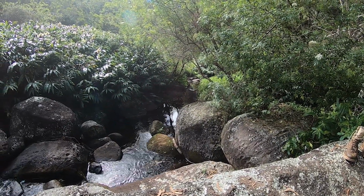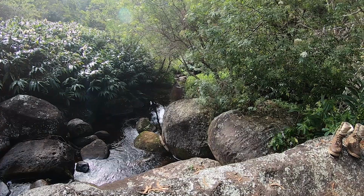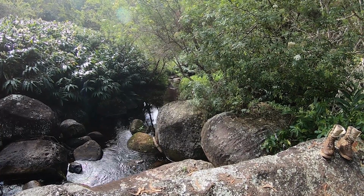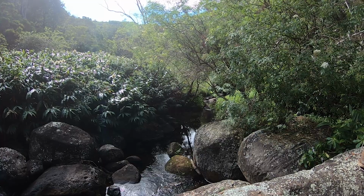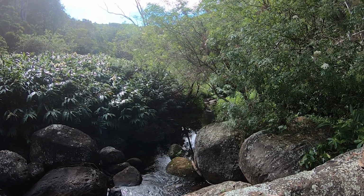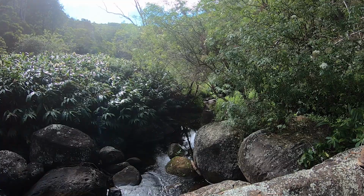Now, the ginger is gone on the right-hand side. On the left, it's still there, but off the stream. And we have some weeds that have come in, but the stream is running and flowing down through the valley. And work this today a little bit more to maintain it, and then come back periodically to make sure this area is maintained for wild rainbow trout on the island of Kauai in Kokee region.